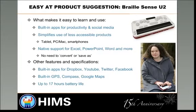For Dropbox also, it just gives you a super easy way for a teacher to drop a homework assignment into Dropbox. The student can pull it down. It's a lot easier than trying to put things in and out with SD cards and connect things and worry about any issues in between there. It also, just like the Braille Edge, can be connected to a tablet, a PC, or a Mac, or a smartphone. And you can use the Braille Sense U2 to control all of those devices as well.